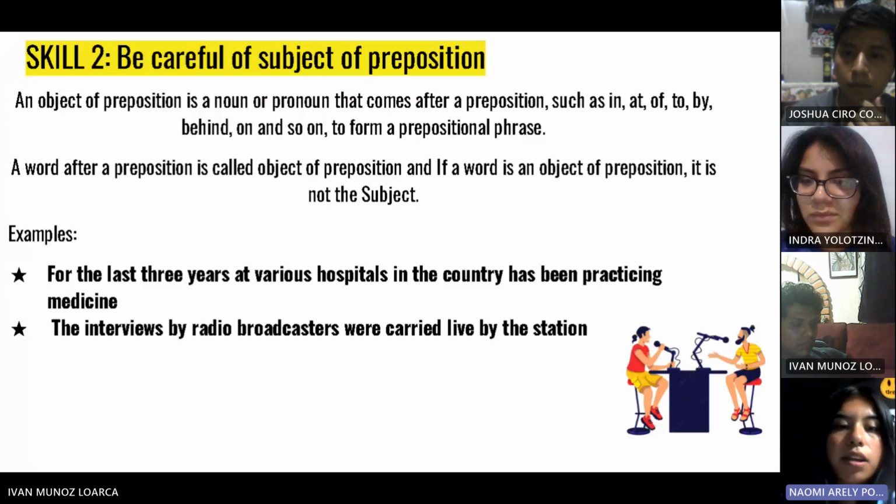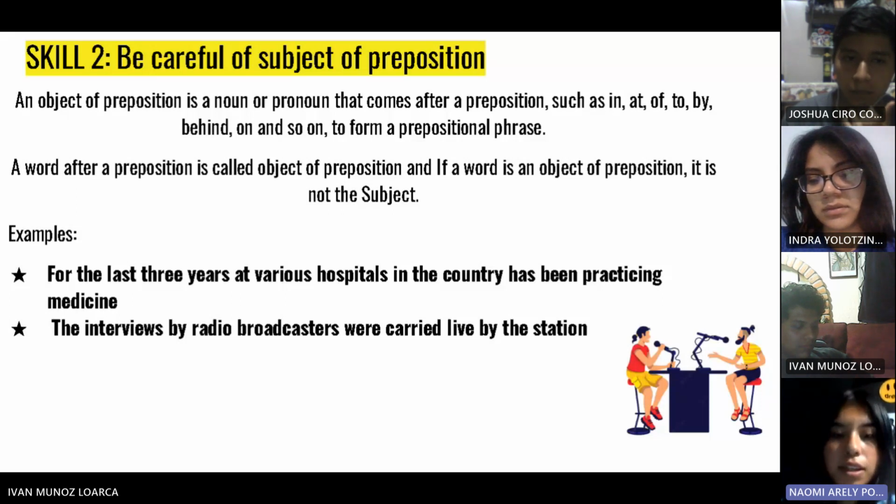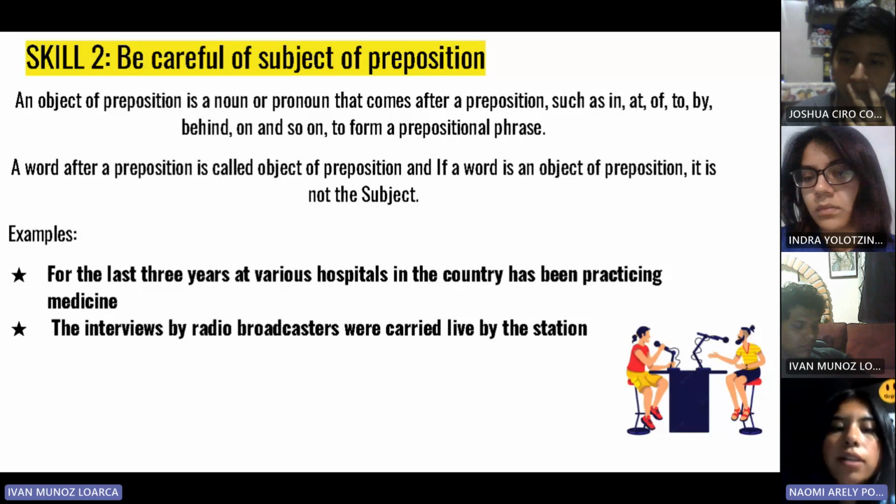For example, for the last 3 years at various hospitals in the country has been practicing medicine. This sentence is incorrect because the verb has been practicing, but there is no subject. The words the past 3 years, various hospitals and the country are not subjects. They are only objects of prepositions.